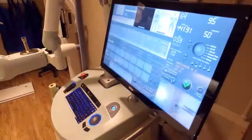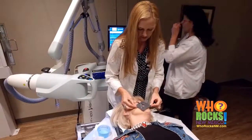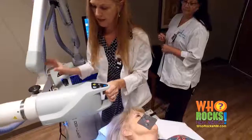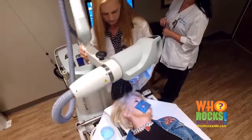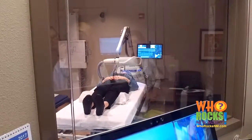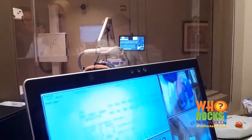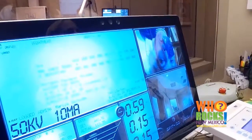The New Mexico Cancer Center team uses a specialized system that delivers a very precise dose of radiation to the skin cancer and a small margin around it, destroying the damaged cells while protecting the surrounding skin. And this means no cutting, no pain, no downtime, and no scarring.